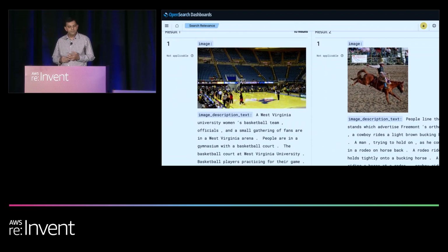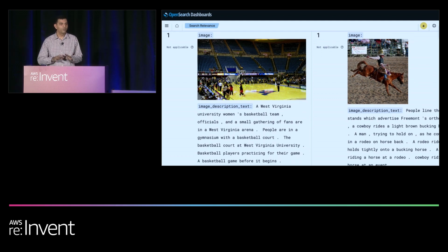The BM25 returned this basketball stadium in West Virginia University. So it matched the word West with the image description West Virginia and returned this as its top result. While the interesting thing is the semantic search returned a horse, a cowboy riding a horse in a rodeo. And the very amazing thing here is that Wild West is not there in the image description. So if you look at the image description, there's no mention of Wild or West. So it's really understood the semantic meaning of the word Wild West and returned the result.